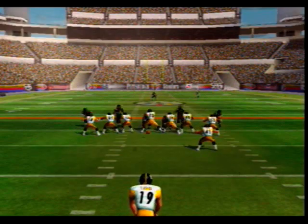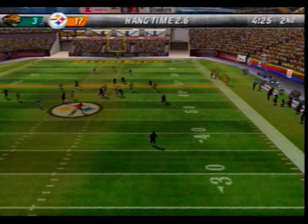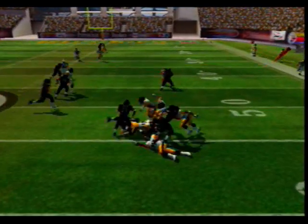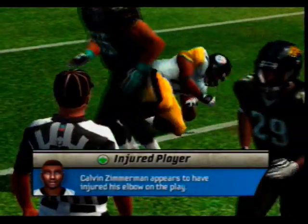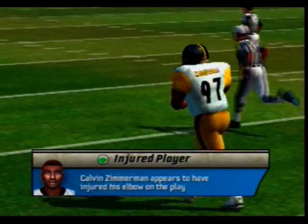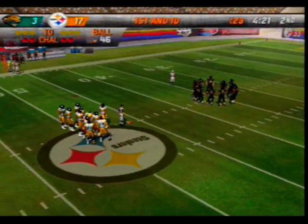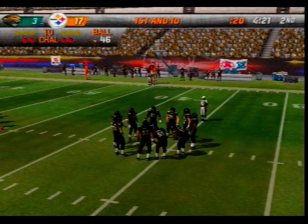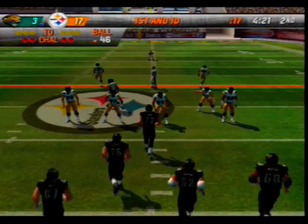Offense couldn't get it done, lining up to punt from the 40-yard line. Zimmer appears to have sustained an injury. He'll make his way to the sideline under his own power. They'll take over at the 46-yard line.